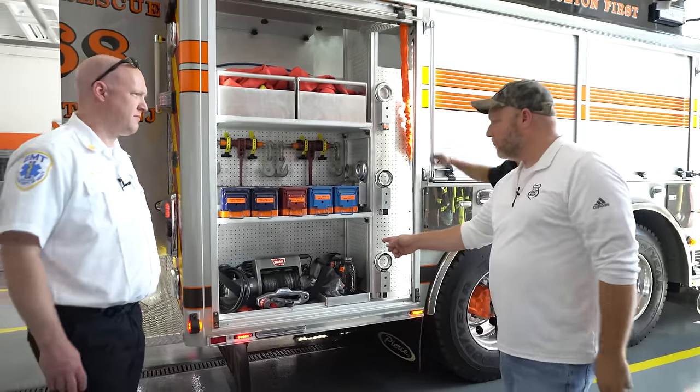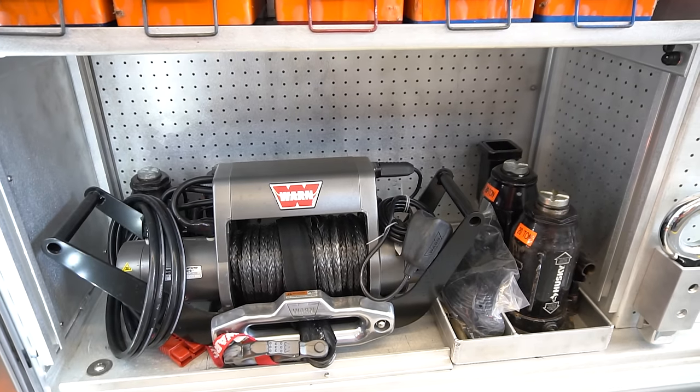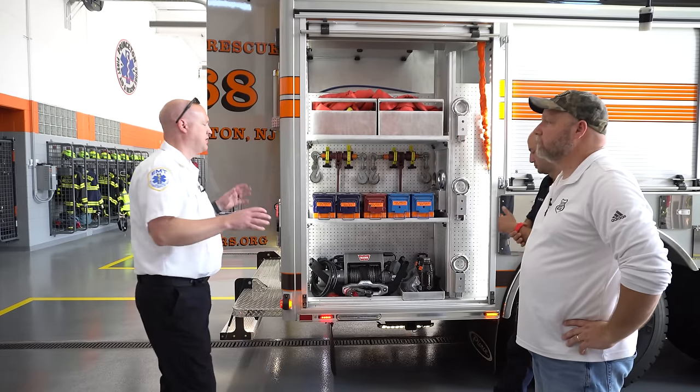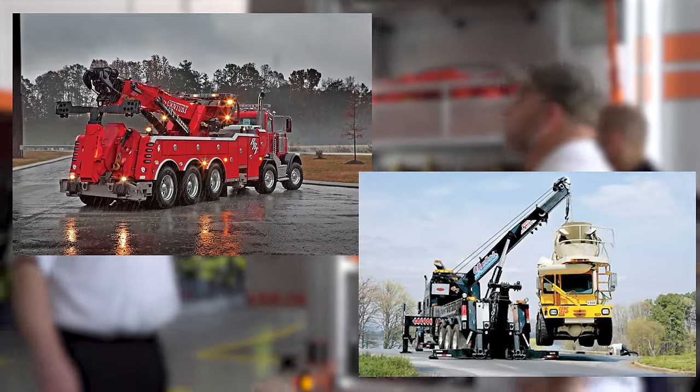So this is the winch that you were talking about, right, Chief? Yep, this is the winch. When we spoke with the fab team, basically you've got to trust the process. They're fantastic. Basically all I had to tell them was, listen, think about your heavy duty rigs, your tow trucks, your big rig rescue stuff, that's what this is going to be. He's like, I got you.